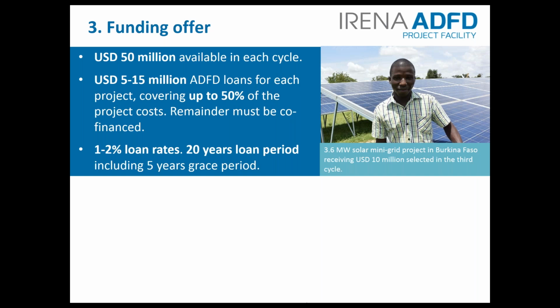The type of funding that has been provided as a result of this offer has been, for example, $10 million for the Burkina Faso project, a 3.6 megawatt solar mini grid project, which was selected in the third funding cycle. And this is a picture that we took from our on-site appraisal together with the Abu Dhabi Fund for Development in Burkina Faso.